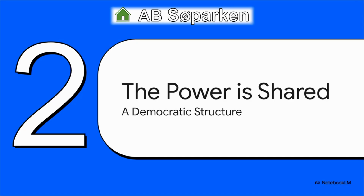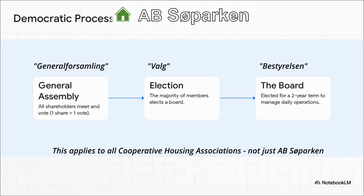Okay, so if everyone is a part owner, who's actually in charge here? How do any decisions get made? Well, it all comes down to a democratic structure where the power is shared by everyone. The power structure is actually a pretty straightforward democratic process. The ultimate authority is the General Assembly. This is where all the shareholders get together and every share gets one vote. This is where the big decisions are made, including electing a board to manage the day-to-day operations, and they're usually elected for a 2-year term.